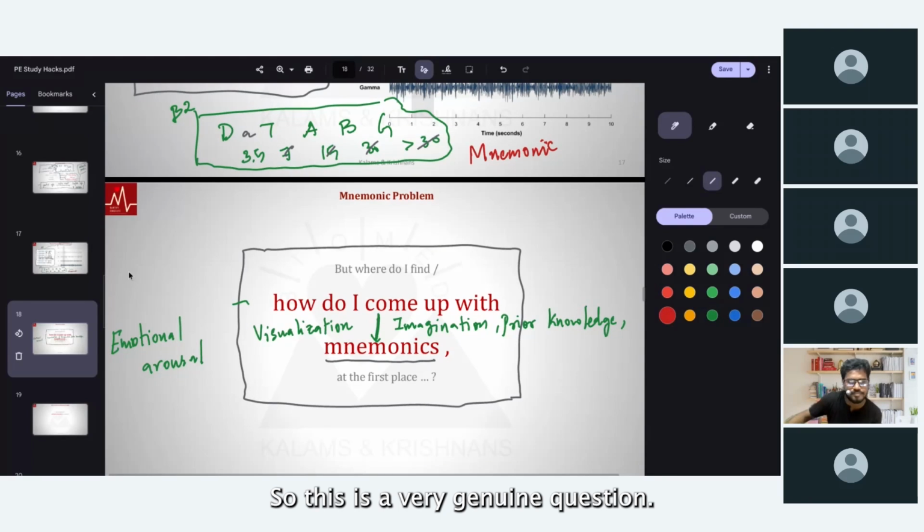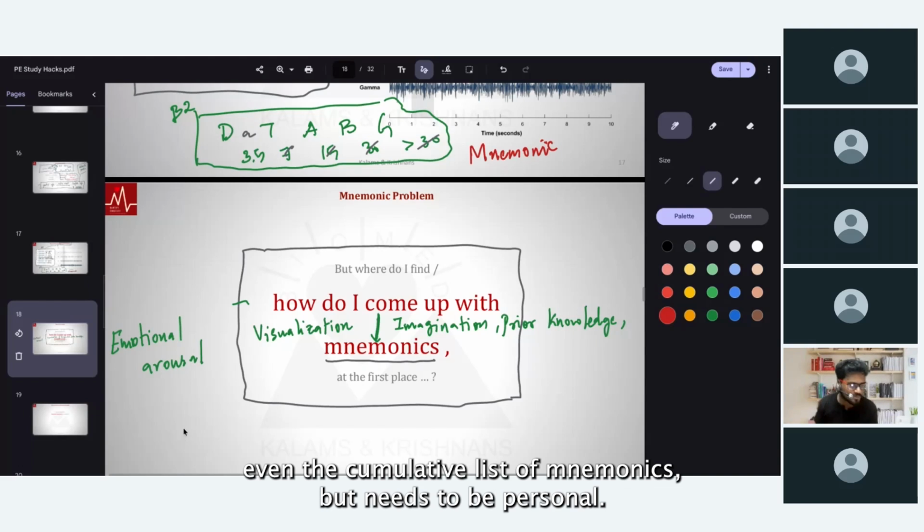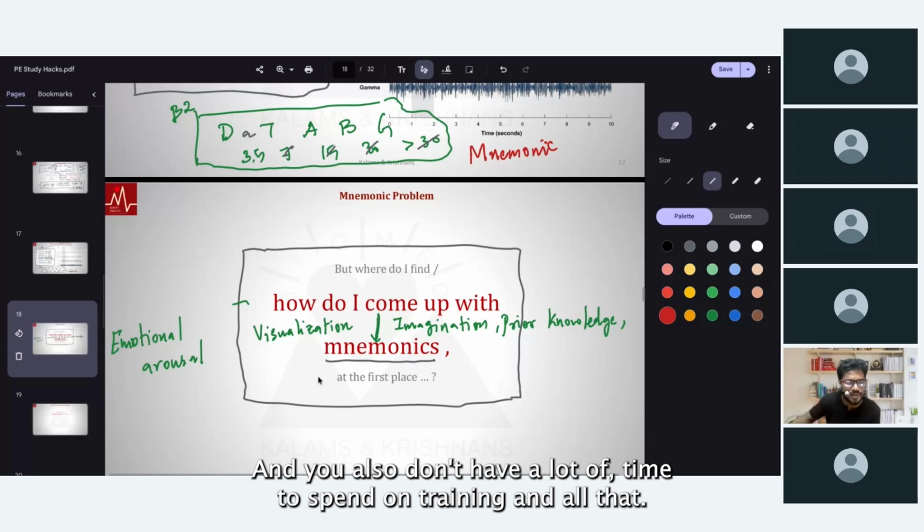So this is a very genuine question. How do we come up with mnemonics? As a teacher, I can share as many mnemonics as possible, even the cumulative list of mnemonics, but it needs to be personal. You should tweak it and kind of register it, right? And you also don't have a lot of time to spend on training and all that.